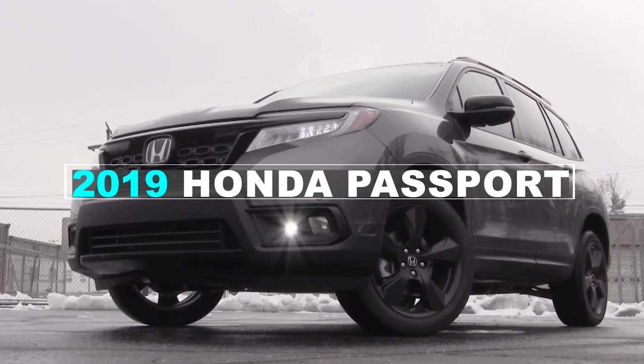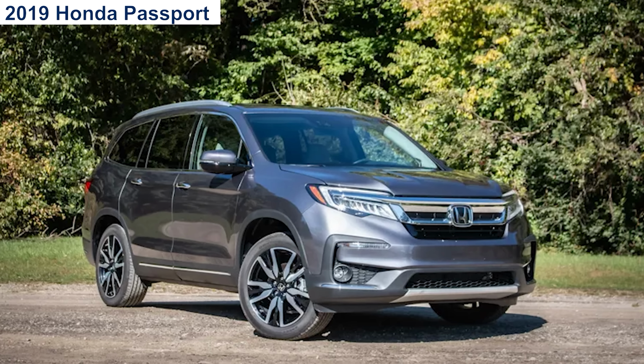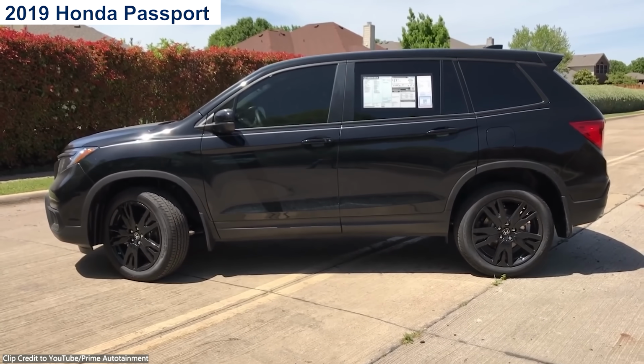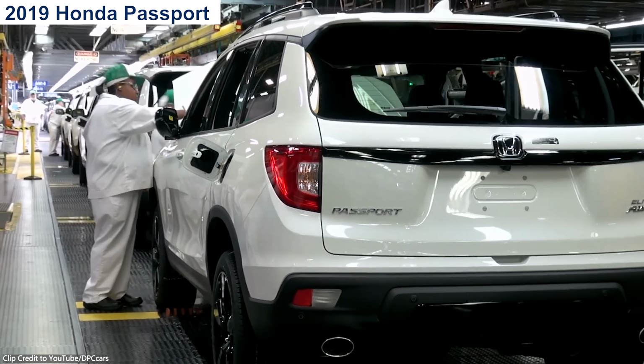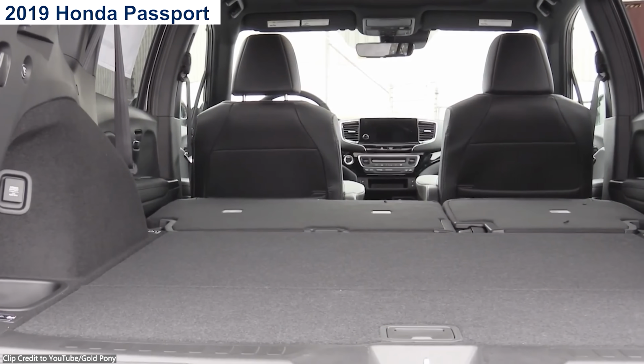2019 Honda Passport. When you think about a used Honda SUV, most people jump straight to the Pilot or the CR-V. But the 2019 Honda Passport is the under-the-radar choice that quietly wins over reliability and comfort. Redesigned in 2019 for a refreshed look and enhanced practicality.